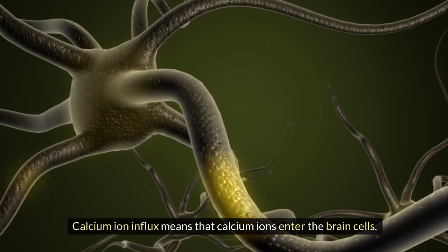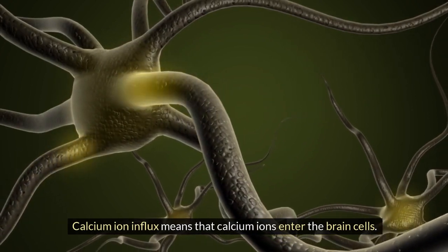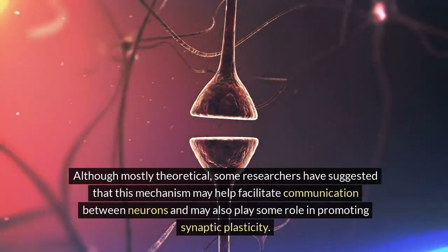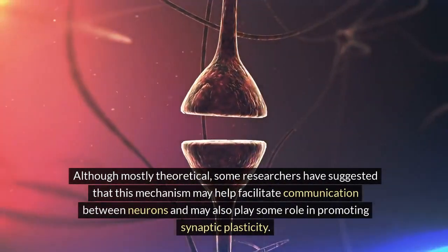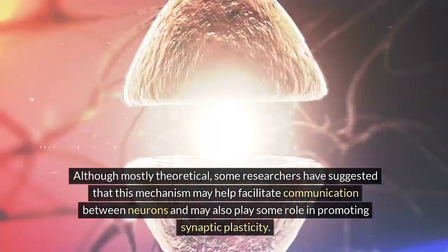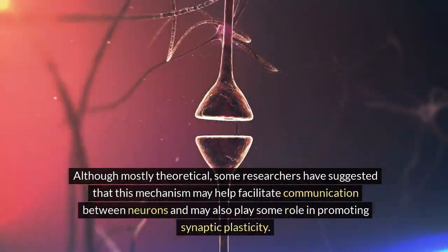Calcium ion influx means that calcium ions enter the brain cells. Although mostly theoretical, some researchers have suggested that this mechanism may help facilitate communication between neurons and may also play some role in promoting synaptic plasticity.